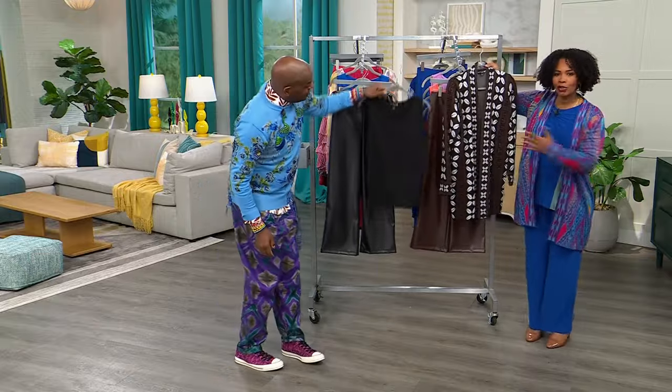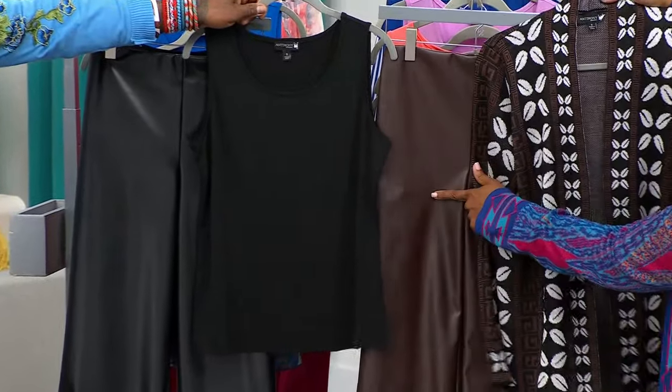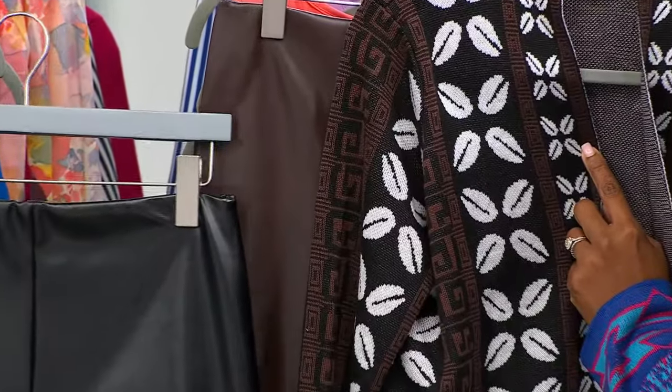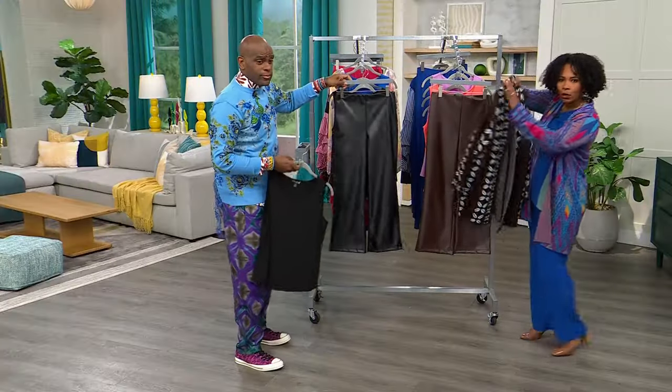Look, this is the same sweater that I'm wearing. Yeah, it's just a different color option. Look at that. How gorgeous is this sweater with these gauchos, with this tank? Look at that. And then you could do the black. Look at the black with that. Oh my gosh, they're so good. So fabulous. There's no misstep when it comes to this.